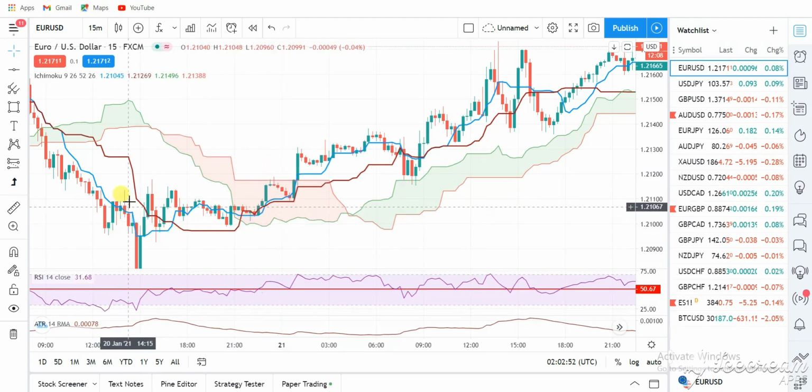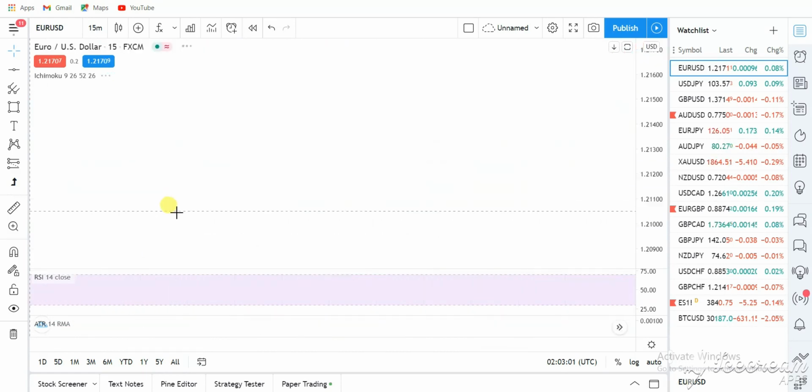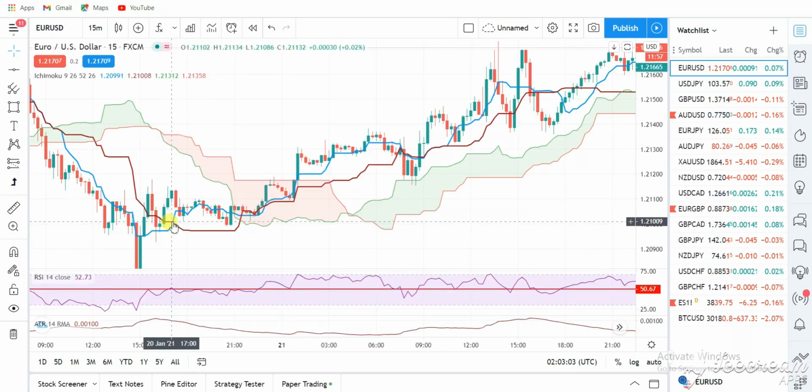Based on what I understood, he said when there's a cross, when this blue line, the conversion line, crosses the baseline, then you're looking for a trade. I won't just take a trade because I see a cross, and he said something about retracement. When the market pulls back to the Ichimoku cloud, I won't just jump in the trade randomly. The best thing is to look for price action, something that's going to filter out the bad trades.